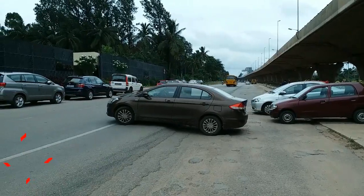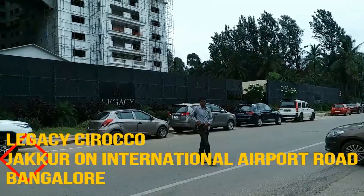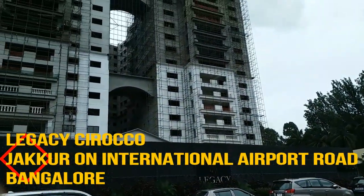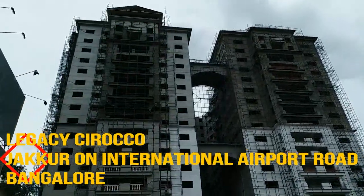Hey everyone, I'm from Regrob.com, India's leading real estate brokerage firm, and today we are visiting the Legacy Sirocco project, which is located at Jakkur on International Airport Road, Bangalore.